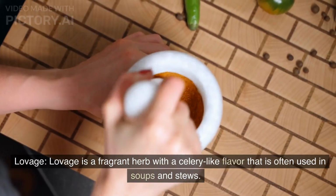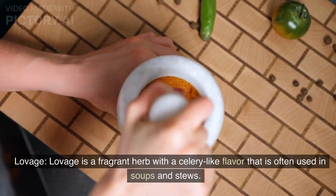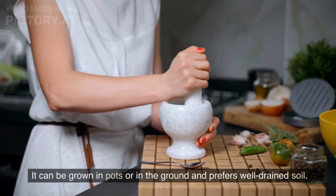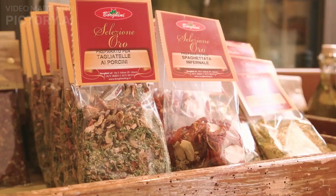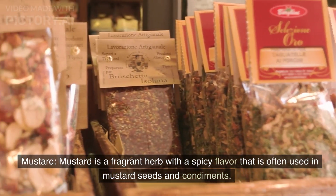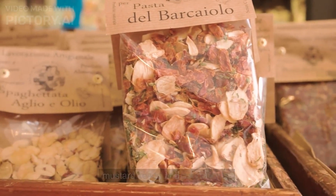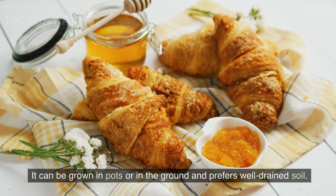Lovage. Lovage is a fragrant herb with a celery-like flavor that is often used in soups and stews. It can be grown in pots or in the ground and prefers well-drained soil. Mustard. Mustard is a fragrant herb with a spicy flavor that is often used in mustard seeds and condiments. It can be grown in pots or in the ground and prefers well-drained soil.